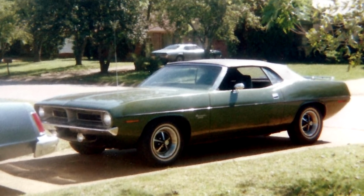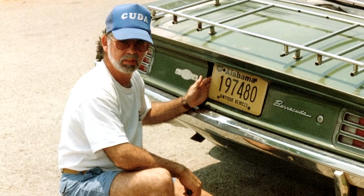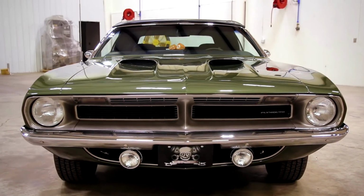Wishing my dad was here to be able to see it also. It was his car, and he left it to me, and I had a lot of great memories as a kid in it, and just, you know, wished he could be here to see it also. Turned out great. Your dad would be very happy. He's got a smile on his face.